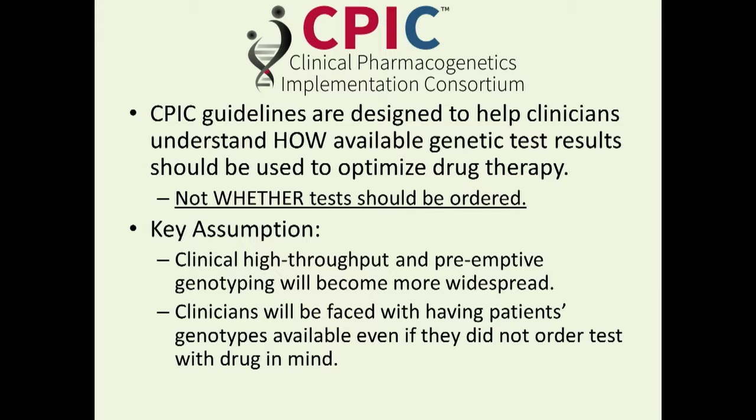And we take this one big key assumption that clinical high-throughput and preemptive genotyping will become more widespread, and that clinicians will be faced with patients having genotypes available even if they did not order the test with the drug in mind.